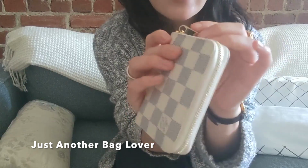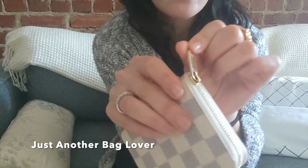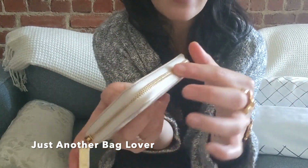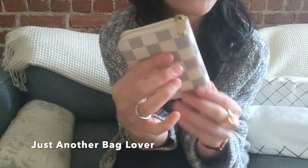There's just a tiny bit of tarnishing in this section, and I'll try to insert a photo, and a little bit of light scratching on the zipper pull handle, but the actual zipper part still is very smooth, and there haven't really been any issues here. Overall, I'm very, very happy with how this piece has held up, and I don't have any issues.